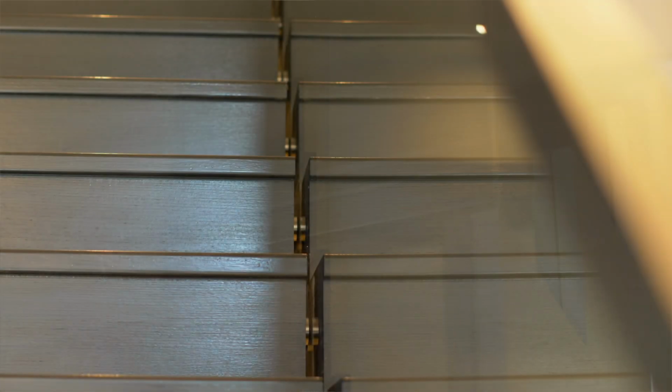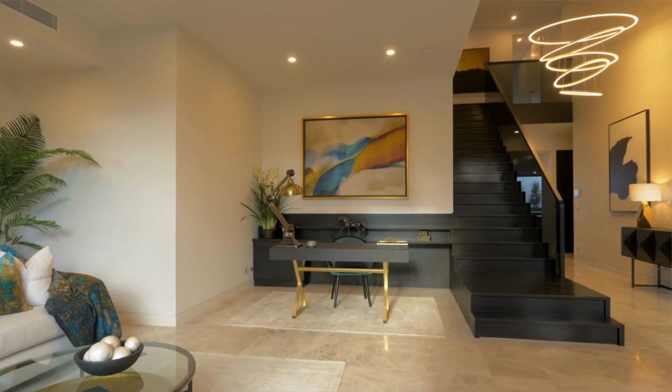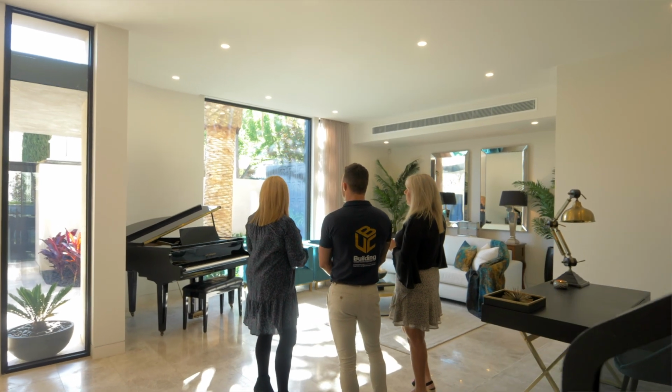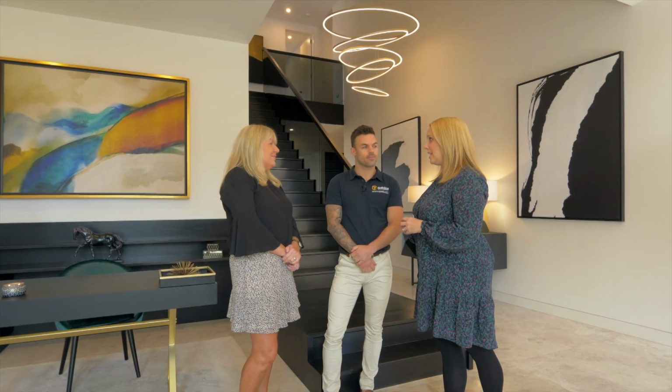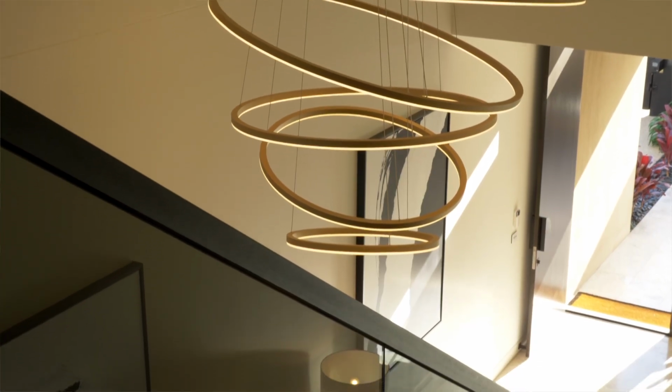They've done an amazing job with designing such a luxurious space in here with the open staircase and the open rooms. And Elaine, I think I've got you to thank for all of the gorgeous artwork that I'm seeing here and this beautiful light fitting as well. What can you tell me about the influences for those?